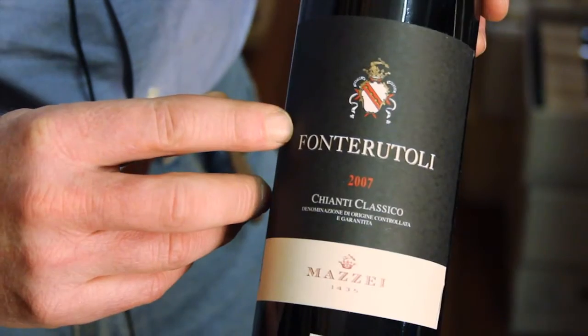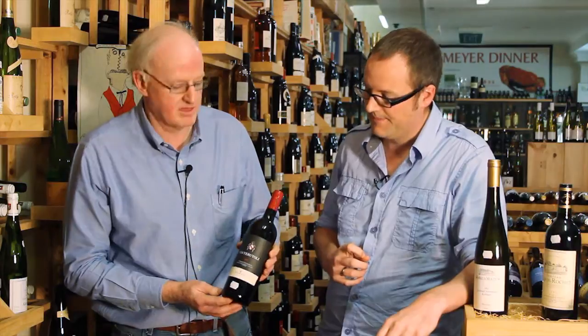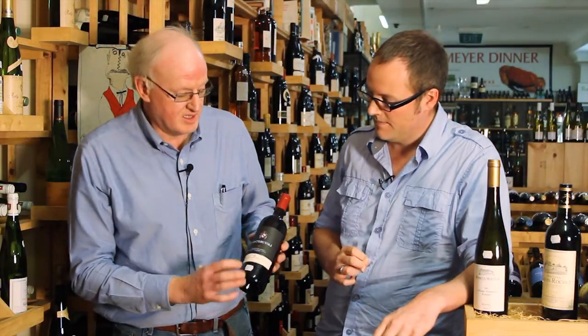The producer is Fonterutoli, that's their brand name. Again, no grape variety, because by law there are only certain varieties they can use. The principal variety is Sangiovese. They're allowed a bit of Cabernet, and a couple of other varieties are allowed as well. So again, it'll say Chianti Classico, the region, the producer, and the vintage. Those are the three key things to look for.